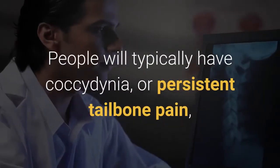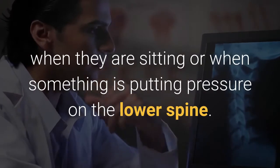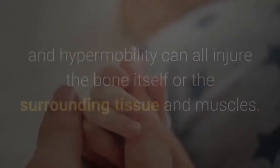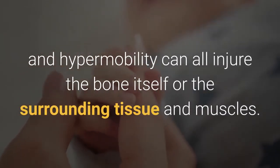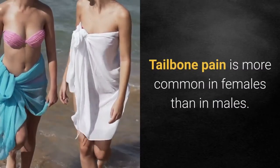People will typically have coccydynia, or persistent tailbone pain, when they are sitting or when something is putting pressure on the lower spine. Sitting in the wrong position, falling backward, childbirth, and hypermobility can all injure the bone itself or the surrounding tissue and muscles. Tailbone pain is more common in females than in males.